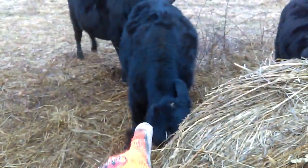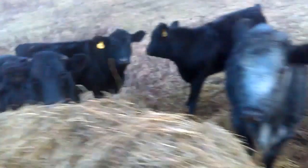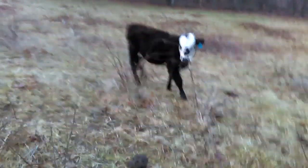All right, well, I'm not gonna hold you up. Another calf from 2018, right there, looking good. Everybody's looking good. You guys sharing with a little girl. It's kind of funny. All these cows here are used to each other. They're not used to this one, so she's kind of been the outcast since yesterday. Get you something to eat there, girl.